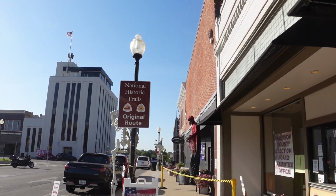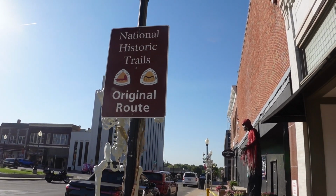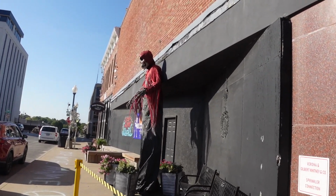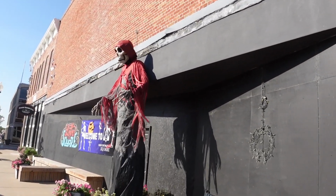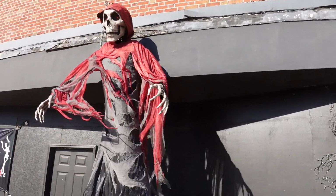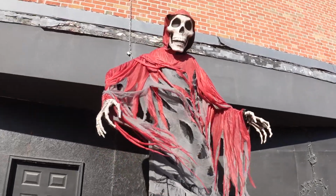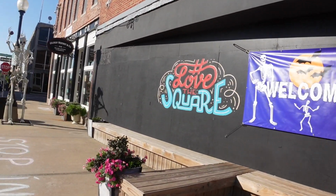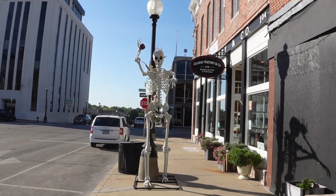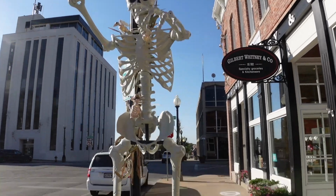National Historic Trails, Original Route, California Trail, and the Santa Fe Trail. Seasons are definitely changing. Have you by chance got any room inside for one? It's a bit chilly for my liking. Giant skeletons. It's like he's about ready to throw a football there.